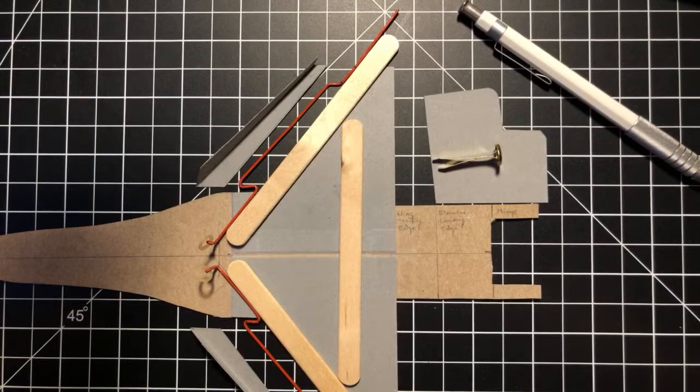So once that's done, we could start to build up the rest of the upper fuselage, or we could work on another mechanism for the landing gear. Hey, that'll be fun. But yeah, that's pretty much it for now.